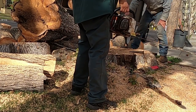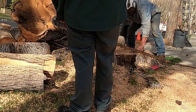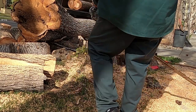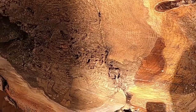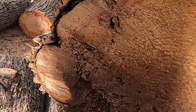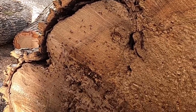I got to the end here. And it was all rotted. The whole basement seems rotten. Good. Watch out. Wow. So much decay. Look at the ants. There you go.